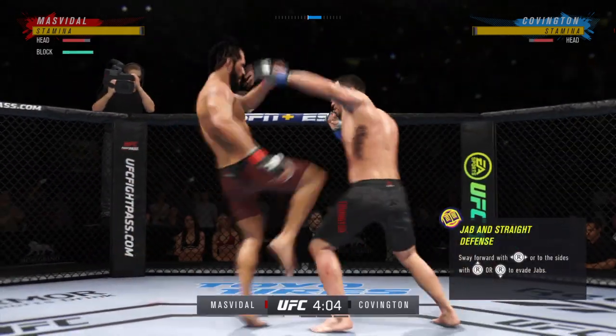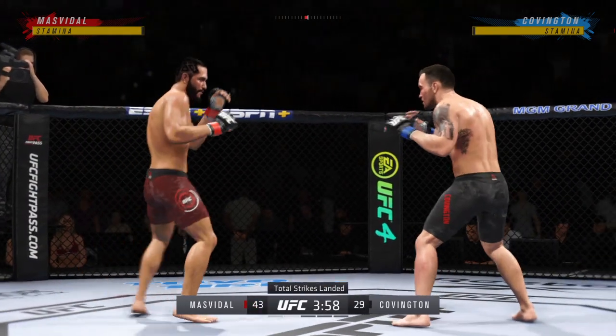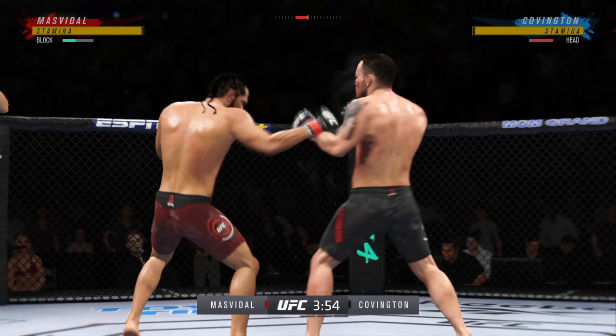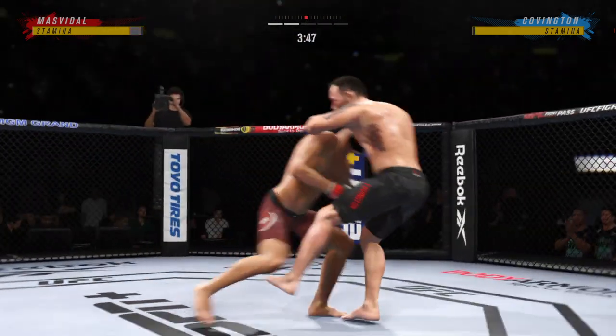For years, Tyron Woodley had said Jorge Masvidal is the best boxer on this UFC roster. Certainly showed you the hands there. I mean, he's showing it, man. I mean, he's showing it, John. This guy has a beautiful level change, at least to the takedown.